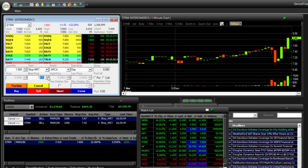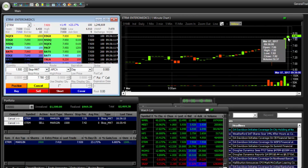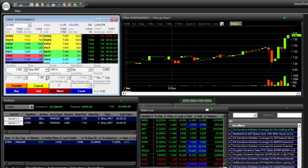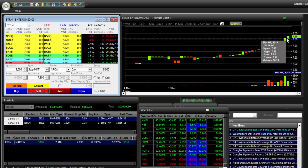Alright, I will promote the stop loss to 778. Alright, looking pretty good, looking pretty good. Place another half at 778. No, let it still move. Let it still move. 769. But the other half will be just beneath this right candle.